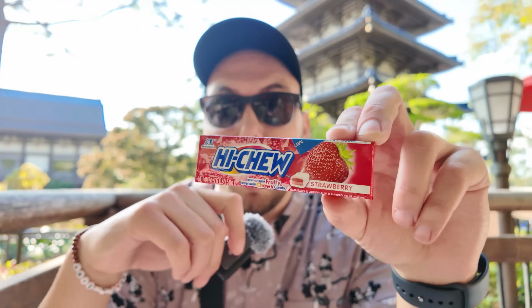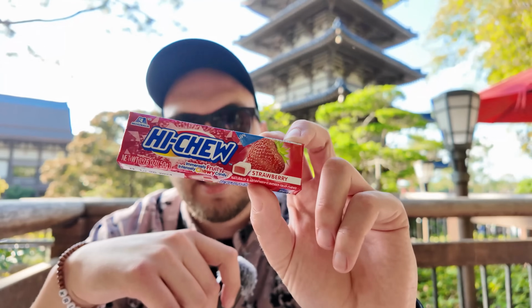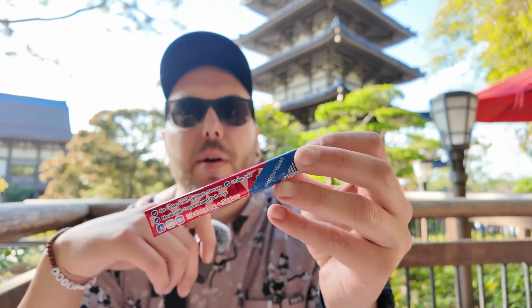We have made our selections. Ryan, what did you get for a little sweet treat? I got some high chew gum. It's not gum. I got some high chew candy, which is in a little gum pack. I normally get a bigger version of it that's in the bag, but it's very good. And I know it's good already, so it's not anything new to me.